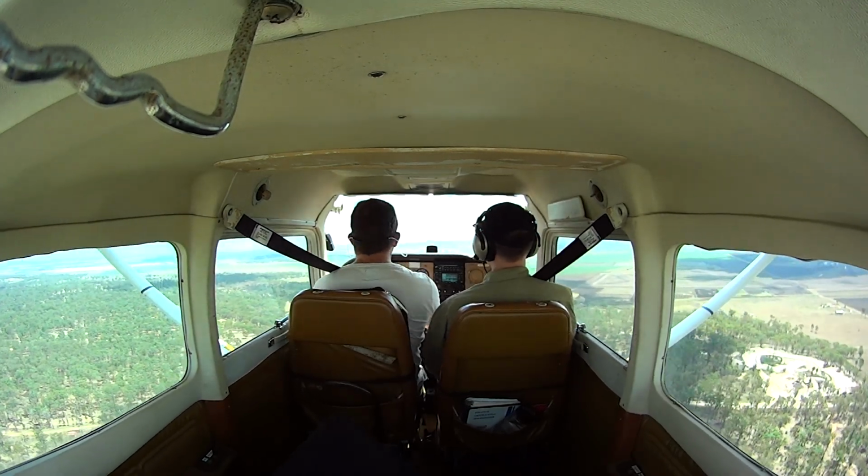If you want to control your rate of descent, you do so by power, not attitude. If you want to reduce your rate of descent, put in some more power. For example, put in 2000 RPM, holding the same attitude. You can see the rate of descent's disappeared. Now bring it back to 1,700, and that rate of descent will come back to 500 again. Clear right, clear ahead, clear left, stick and rudder. There we go, 500 feet on final.